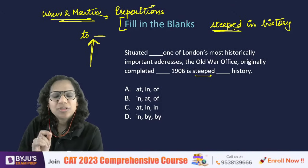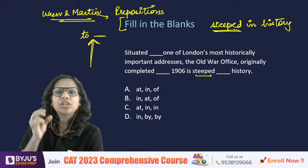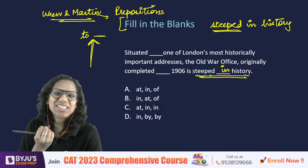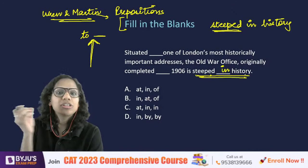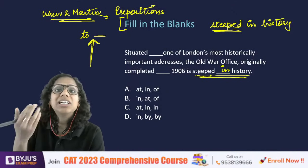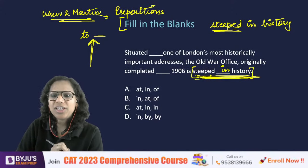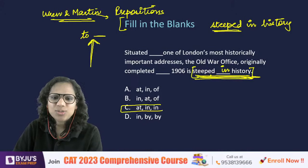Similarly, steep. In case you drink green tea, you know we have to steep the tea, right? When we steep the tea, we usually put the tea bag in water. That's what we do. So here we are trying to say that it is steeped in history, soaked in history. That's a poetic expression here. I want to say that it is full of, let's say, monuments, full of places that are historically important. Or probably culturally, it's that way, that people follow some historical traditions there. So steeped in history. I want to say that it is soaked in history. Now, the moment you realize this, you know that your answer is C.